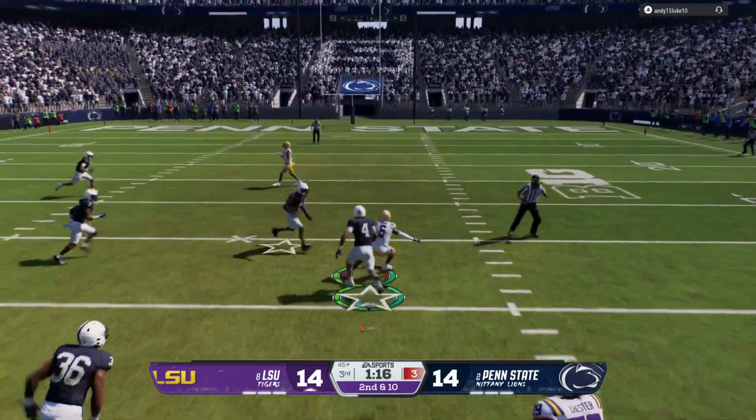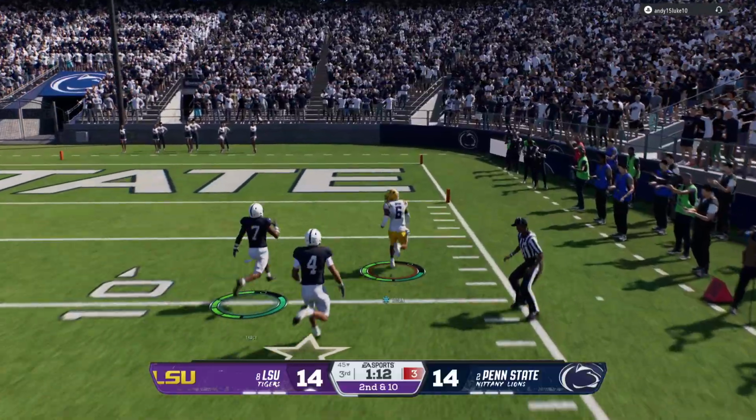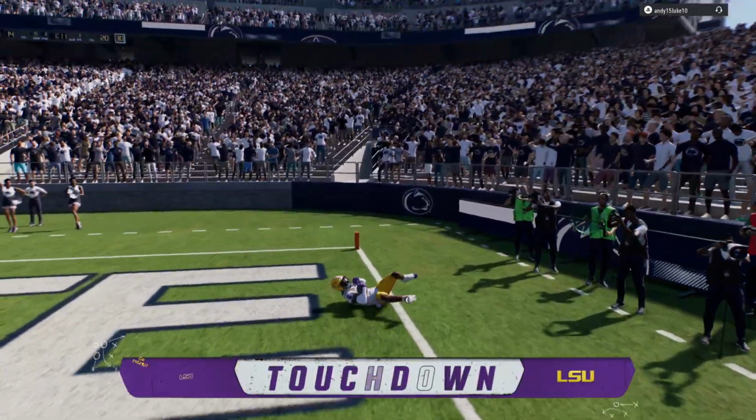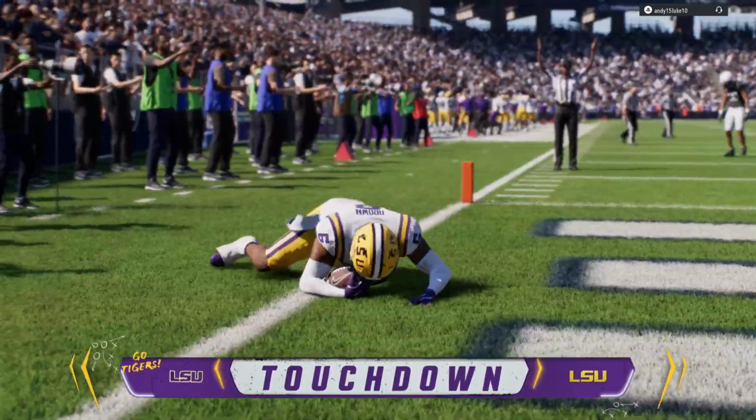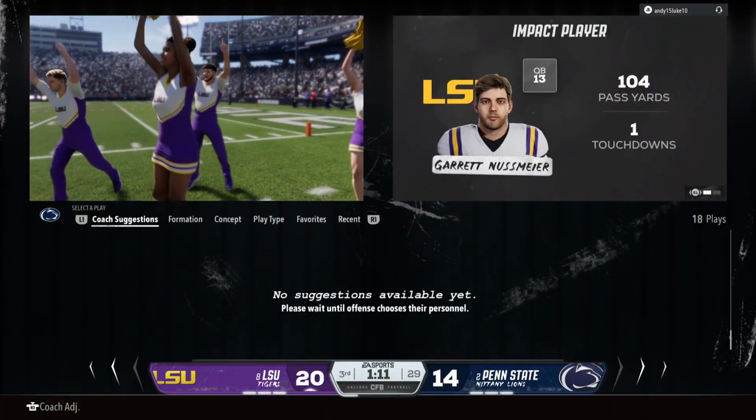Makes the grab. It's Brown. Quick step and go. Across the 25, he's got room. Running free. Touchdown, LSU.